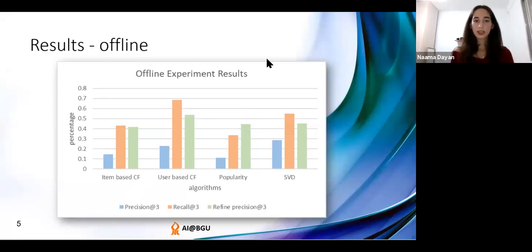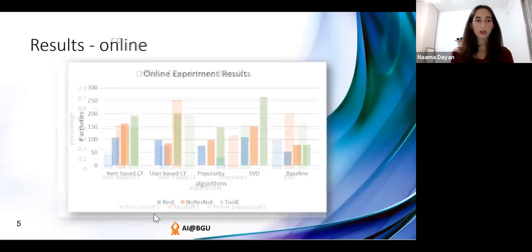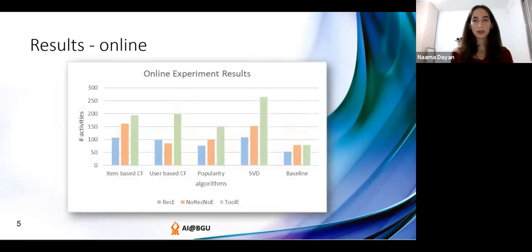Okay, great. So after we did an offline experiment and we assessed that the algorithms actually work and have a result, we continued to an online experiment, and SciStarter helped us take the recommendation system to the wild. We tested it with 200 users who were assigned to one of the algorithms. So each user received recommendations from one algorithm.